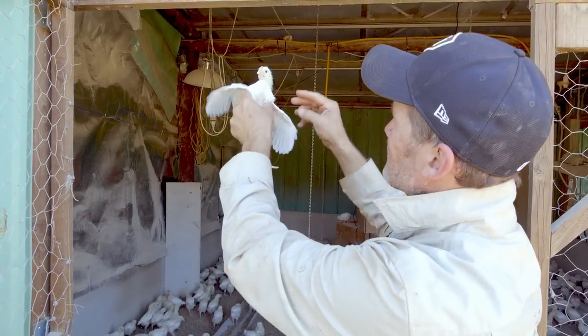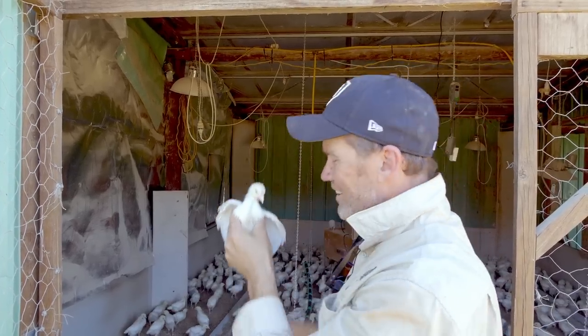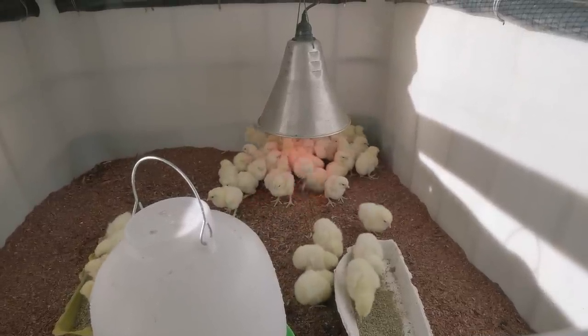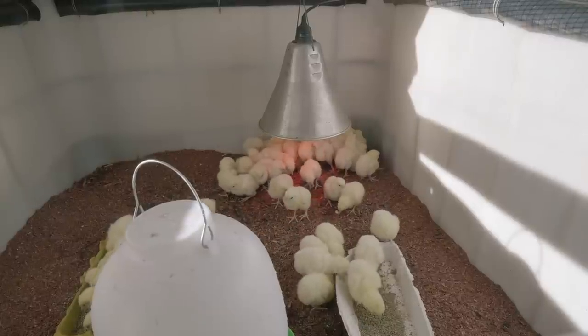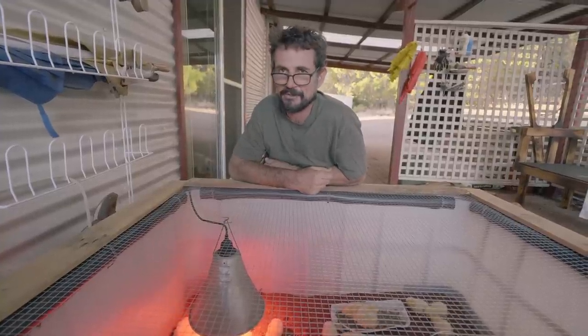Impressed by the operation at Southampton Homestead, when Jeff mentioned that there were going to be some day-old Ross chicks available at a reasonable price, we decided to purchase 50 of our own to raise and process on our farm. So at very short notice, we've made this brooder.